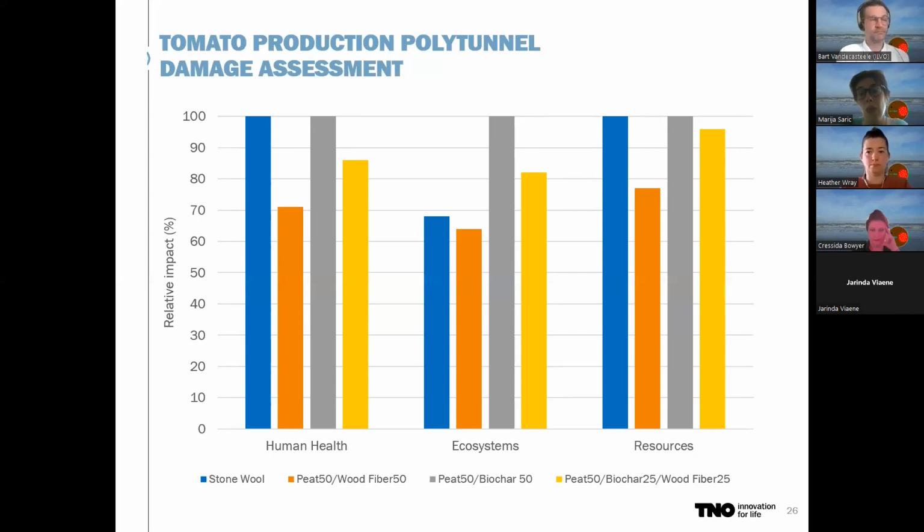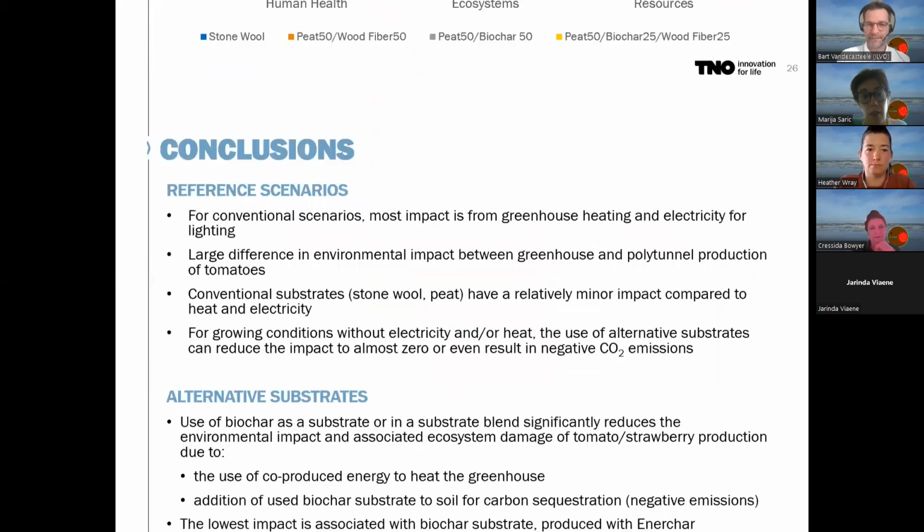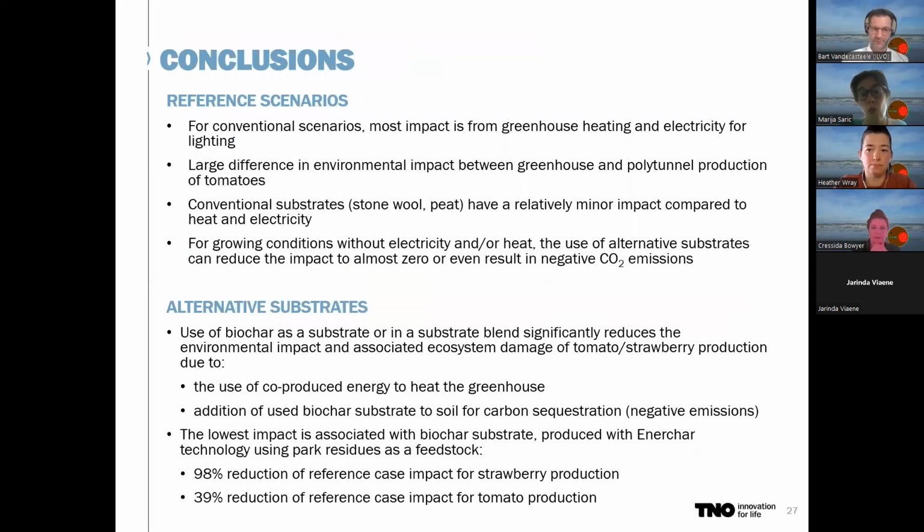And this is mostly connected to the activities related to the collection of the, let's say, biomass, and also processing to produce biochar or the wood fibers. And then we can move to the conclusions.